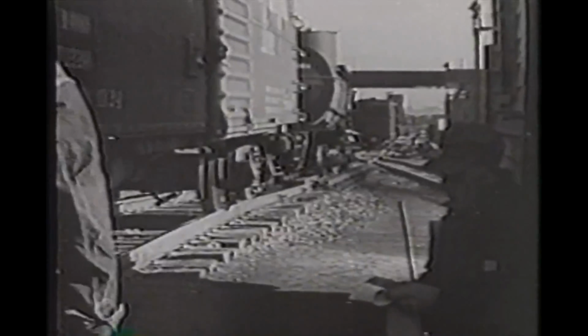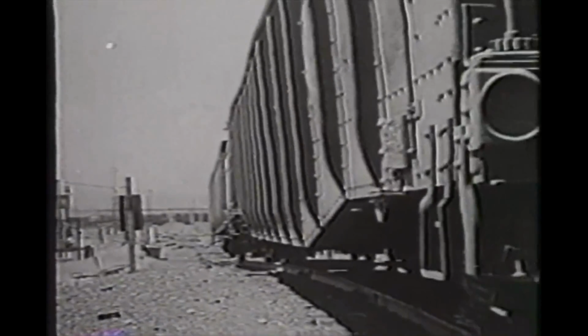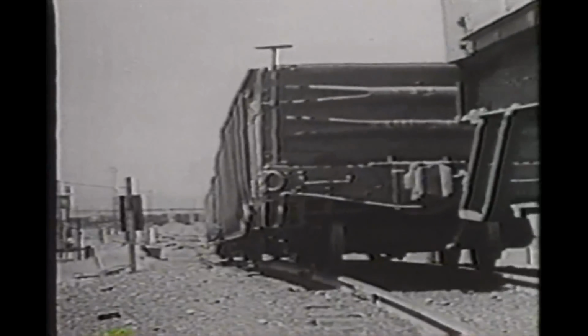A long train is quickly classified at the rate of about 3 cars a minute. Before the introduction of the gravity system, all car movements were made with a switch engine. This was slow and expensive. Today, such methods would be entirely inadequate to keep up with fast freight schedules.